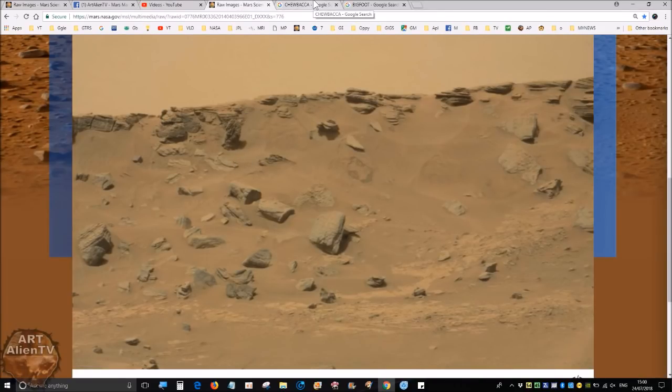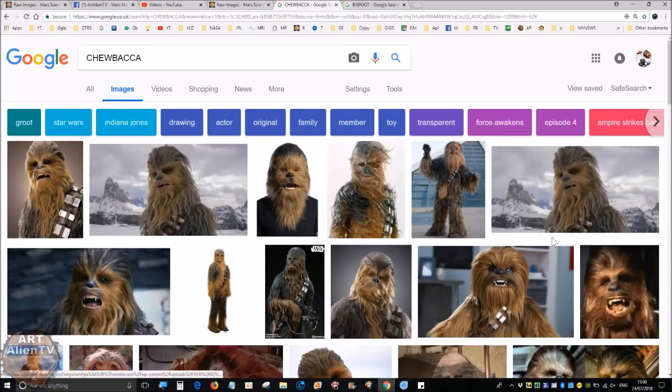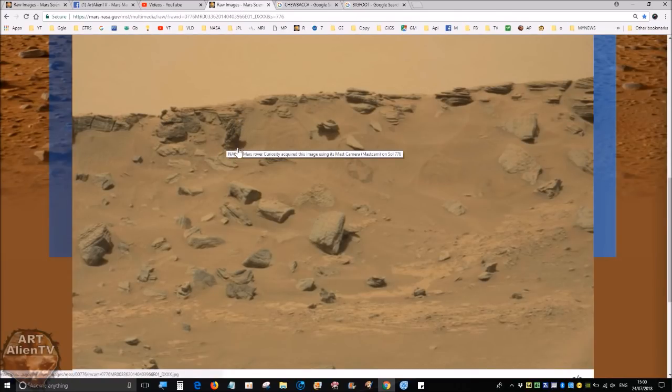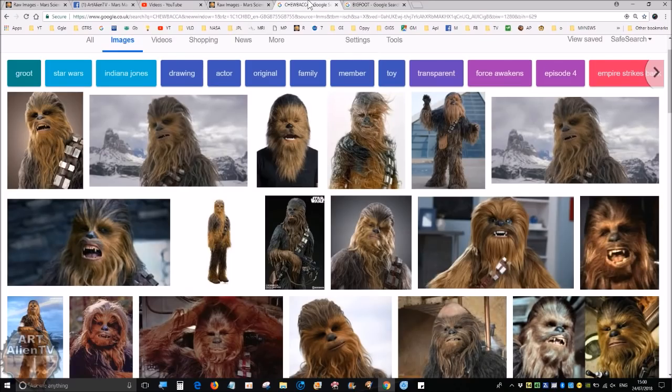There's the link to the original image. I just got this up as a comparison. It doesn't really look like Chewbacca, but it has that long kind of structural shape, the long head, a bit like a Yeti or a Bigfoot.